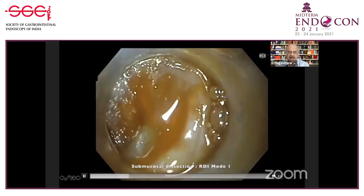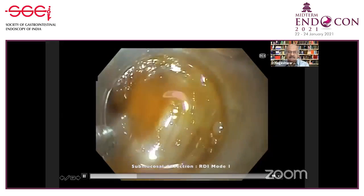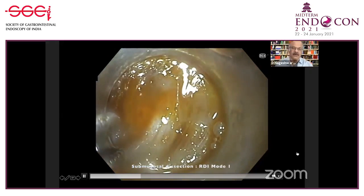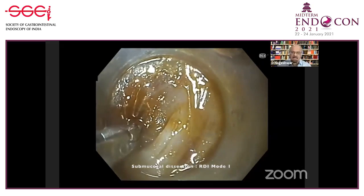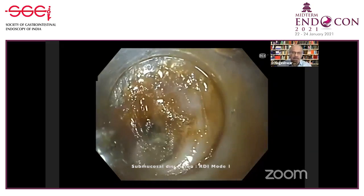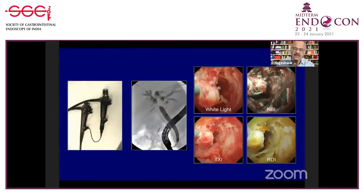And this can be caught with a hemostatic forceps and very easily burnt. So this is the major advantage of red dichromatic imaging. Now in our unit, we are slowly switching over to doing all our ESDs and POEMs using this new scope, which has got red dichromatic imaging. You can see this imaging is also incorporated into the mother and baby scope here.